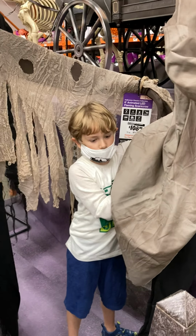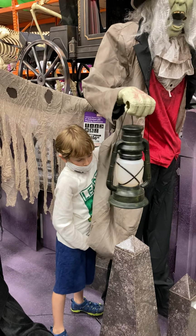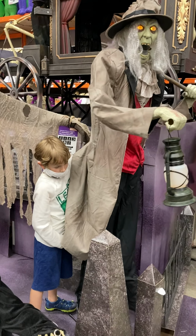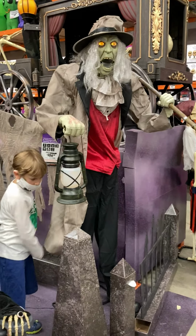So here we are in Home Depot looking at their 2020 Halloween selection. It's only September 1st, so I'm sure they're going to have more stuff soon.